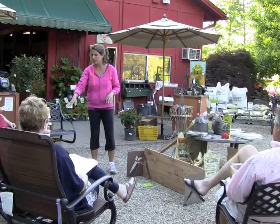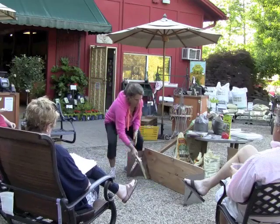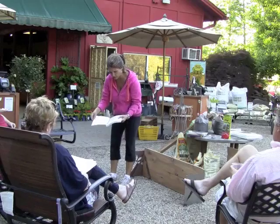All right, so what you're going to do basically is take your mix, you're going to pour it into the box. The next thing you're going to do, which I can't show you here, but we're going to build a grid.